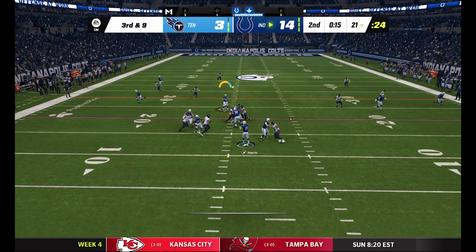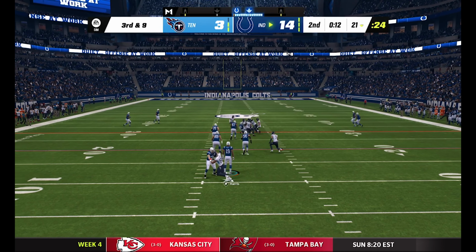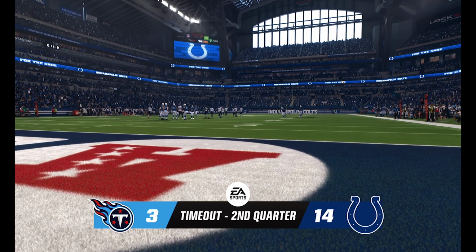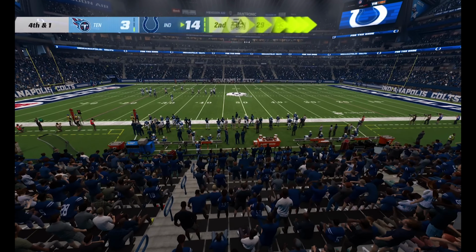Looking to throw. Harris over the middle. That's caught by Taylor. And he's going to be taken down about a yard shy of the first at the 29. Now a second timeout called for by the defense. So that means they're down to 1 remaining here as we head toward halftime.